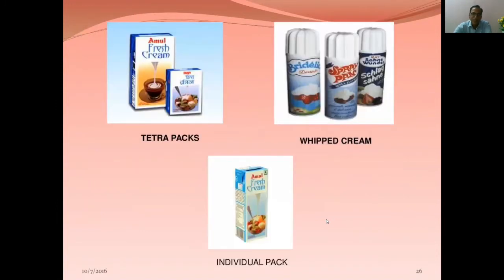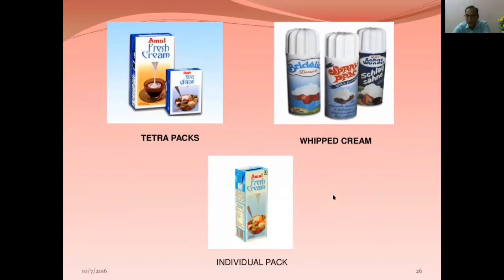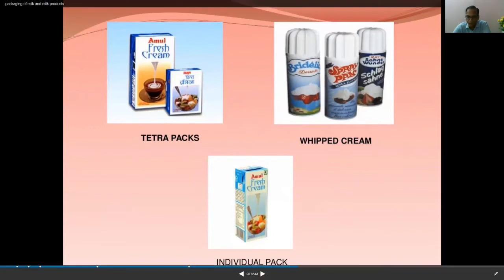And you can see the Tetra Pak of Amul fresh cream, whipped cream cans are there, and individual pack is like here. You can see here. And as I told the other day, I also saw the plastic pouch of the cream.